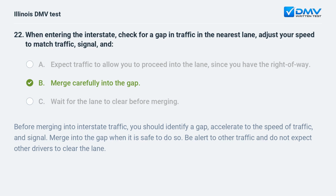Before merging into interstate traffic, you should identify a gap, accelerate to the speed of traffic, and signal. Merge into the gap when it is safe to do so. Be alert to other traffic and do not expect other drivers to clear the lane.